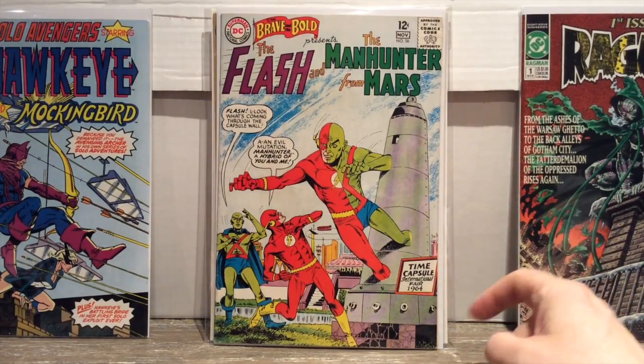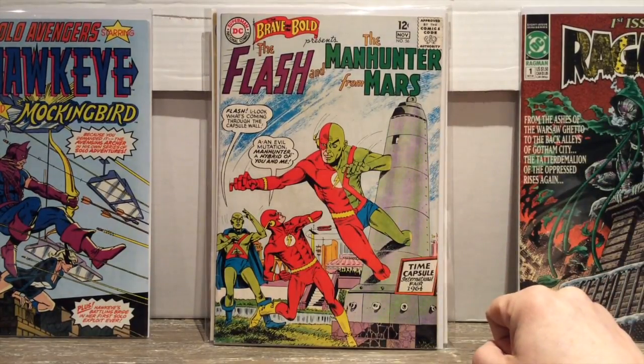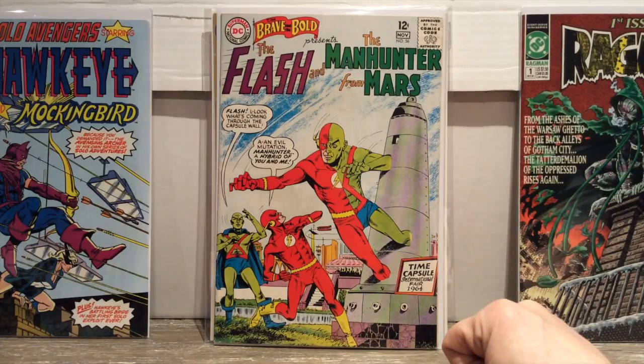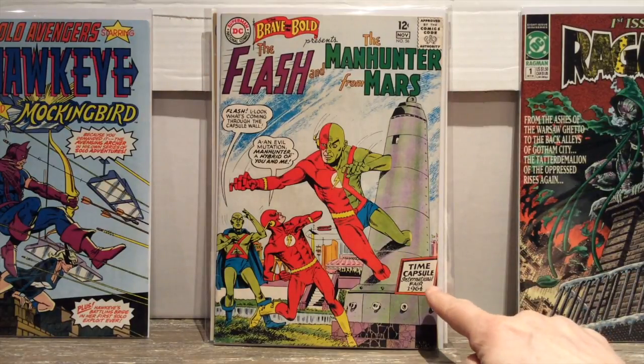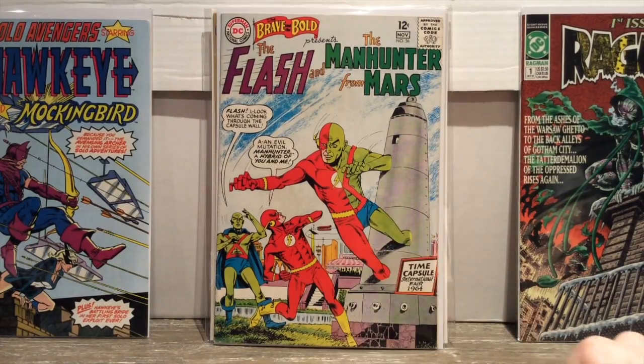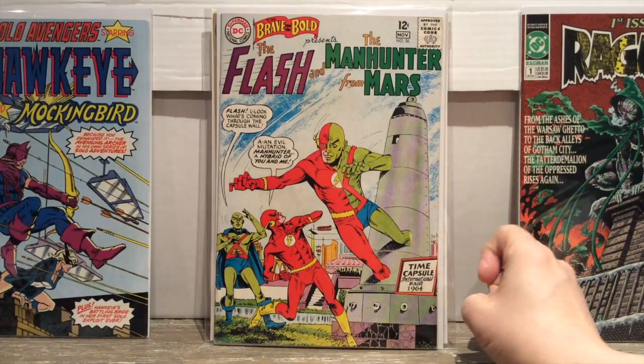This one's kind of interesting. The Flash and the Manhunter from Mars, as he was known around this time. Martian Manhunter was kind of a term that came a little later. They're at the 1964 World Fair, and it's some sort of hybrid of the two of them. Oh my goodness. What a fun comic. I love these old Silver Age covers. They're just so much fun.